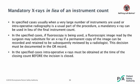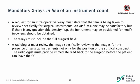So alternatives to counting are a mandatory X-ray in lieu of an instrument count. This can't be just done because we want to do it that day. You have to have specified cases where that's going to happen, and it usually happens in those that are going to have an X-ray anyway. And so if they're using fluoro, you want to make sure that an image is captured and saved and read by a radiologist that says there were no instruments seen, and that X-ray must be taken at the closing count before the incision is closed. So you can't use the PACU construct check X-ray for your X-ray in lieu of an instrument count.